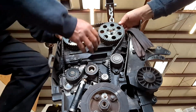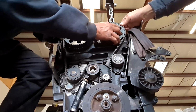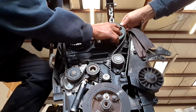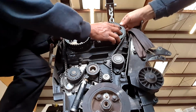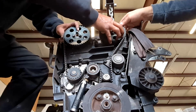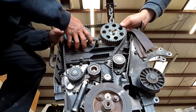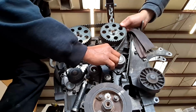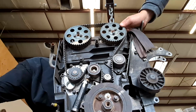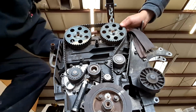So the cam is grabbing onto the cam sprocket. It's not wanting to turn without the... All right, there it goes. I got it loose. Actually, I wonder if that thing is off center, off from where it's supposed to be. That's good. That's good. That's like perfect. All right.